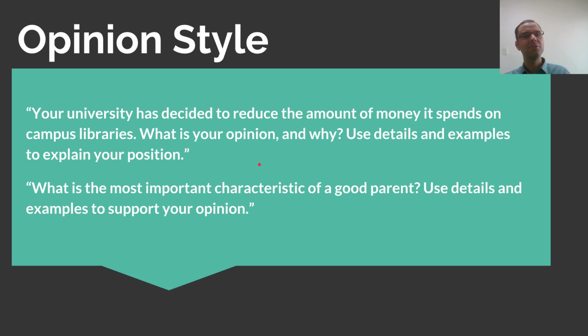Or, what is the most important characteristic of a good parent? Use details and examples to support your opinion. Again, it's asking for your opinion on something. You're answering these with the templates I'll give you in a moment. It's the same template as the first 3 question styles.